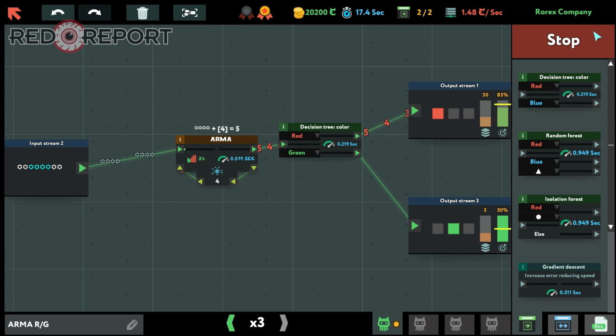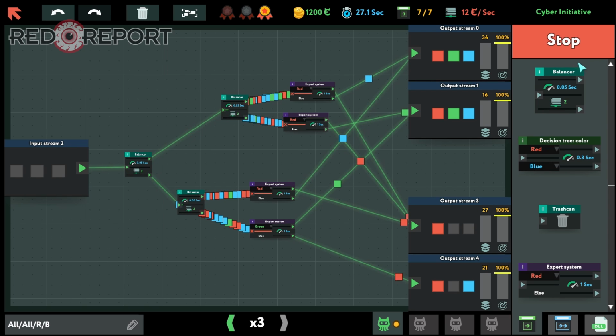I found While True Learn to be a cool game and a welcome departure from games that I usually play. If you're looking to switch things up a bit and want to feel smart or dumb, give it a shot.